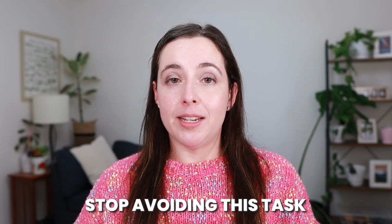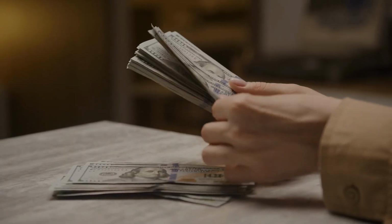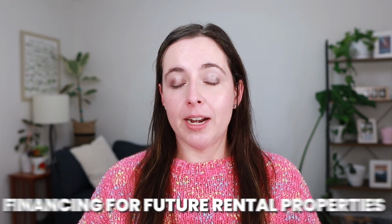Finding the right accounting tool has helped me stop avoiding this task, and the next layer for me and my business finances system was payroll. This was huge because I recently switched to an S Corp, which means I now pay myself a salary from my business instead of using owner's draws. I love the stability of this, and it will be really helpful for me when I need financing for future rental properties, but I also now have to run payroll properly.